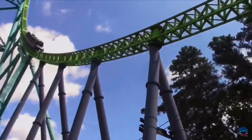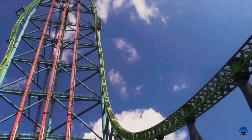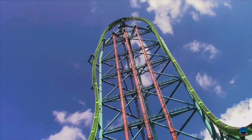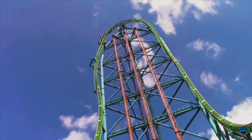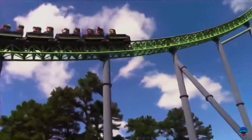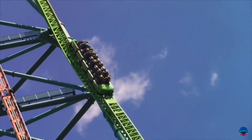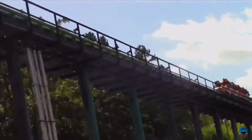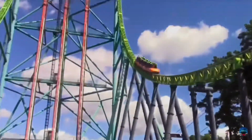So the common opinion on the two Intamin Strata coasters in the world is that Top Thrill Dragster is superior. It's smoother, it has a more intense launch, it has a better theme, and it has an overall better setting and view from the top. While Kingda has an odd, light theme, was built in a parking lot, and is so rough. I don't quite agree with all those statements, and here's why.